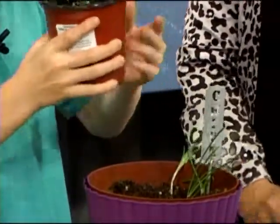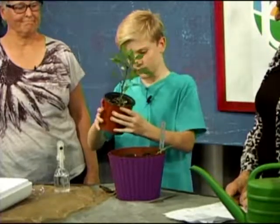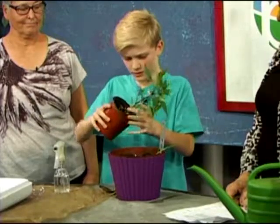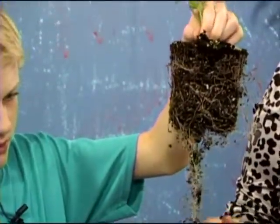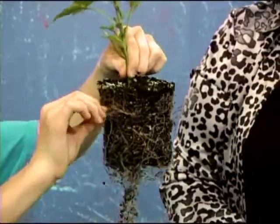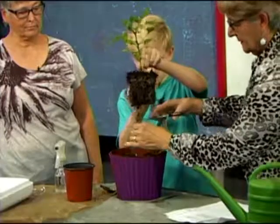Okay, for taking it out of the planter, you just want to go around and squeeze it a little bit, and you want to give it a few taps on the back, and just pull it right out. Great. And what are you going to do with those roots? You're going to want to cut them off, and the ones that are kind of like around it, you just want to pull off. Okay, here, I can help you with the clipping. There.